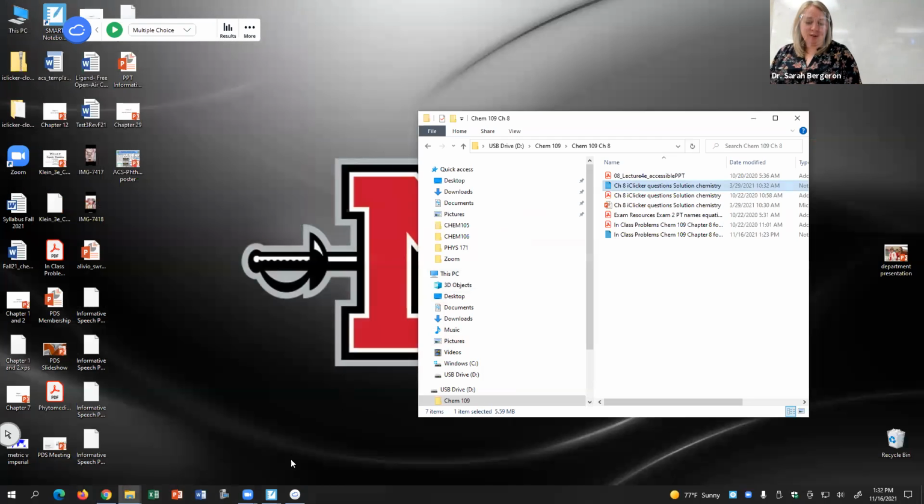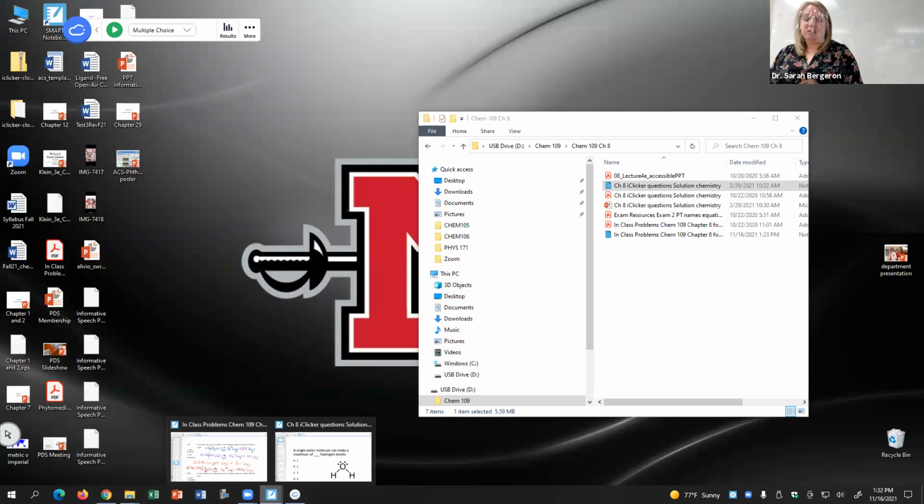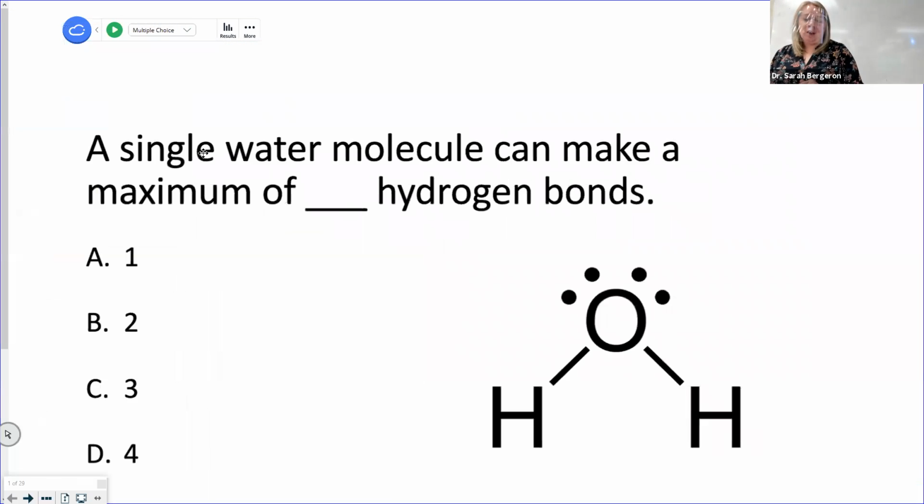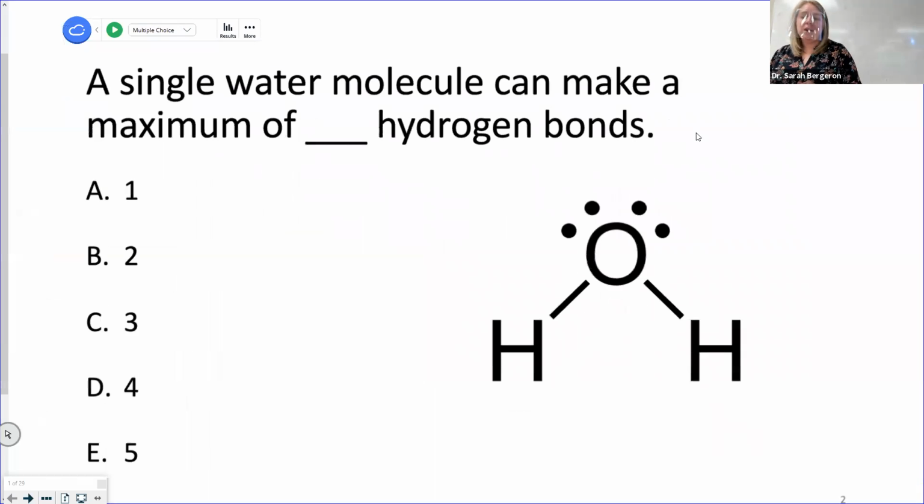Let me close this. So y'all ready for iClicker? Let's do this. Okay. A single water molecule can make a maximum of blank hydrogen bonds. Remember, this part's by yourself. Please make sure those masks are covering noses and mouths. Everybody, noses and mouths.